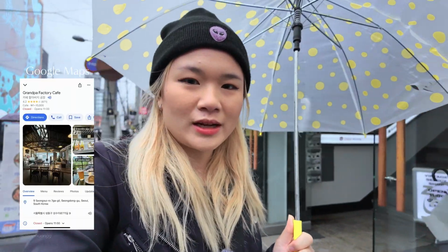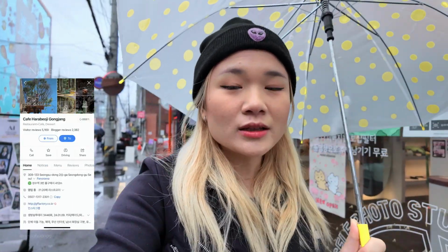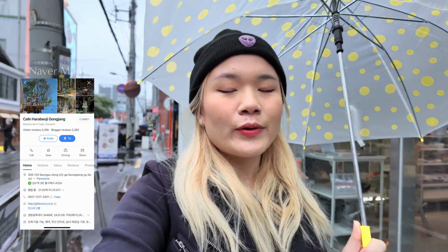Now that I have my caffeine, I'm just ready to conquer the day. And by the way, I'm totally in love with the cafe. It's just so nice. It's so artistic. Everything about that cafe is just perfect. And by the way, the name of the cafe in Google Maps and Naver Maps are different, so we'll link the Naver Maps down below so you can also visit. And now, I'm very hungry, so it's time for lunch.